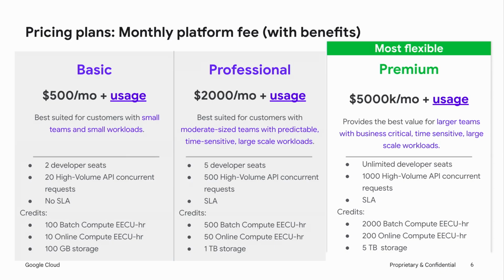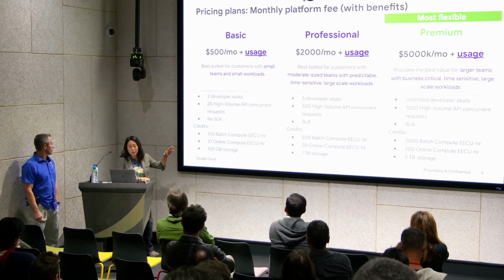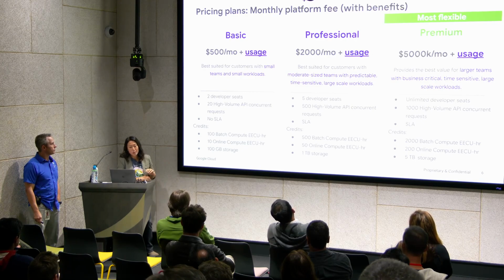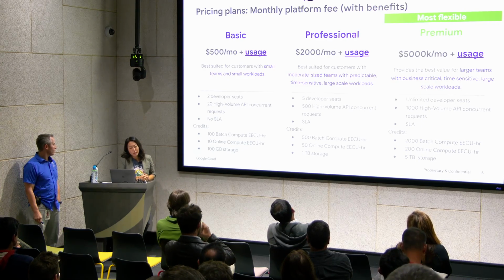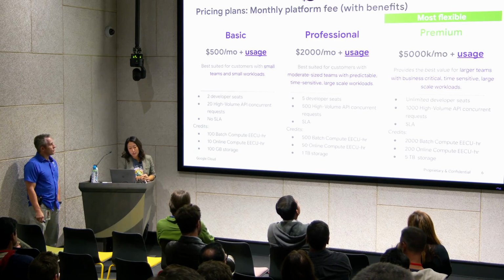So we have a lot of large company customers that are using Earth Engine, and premium is a really good fit for them. Oh, and one thing to highlight: as you move up in package, the resources you also get are different. And so those are the things that we really want to point out as the value of each of the higher level packages.